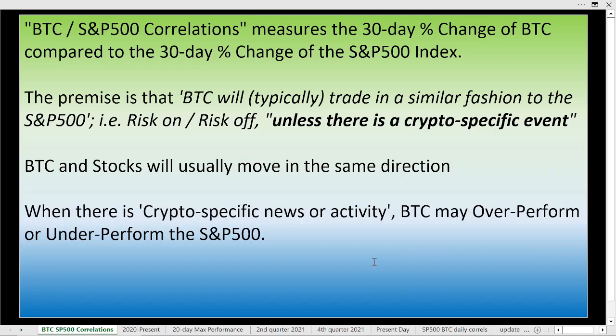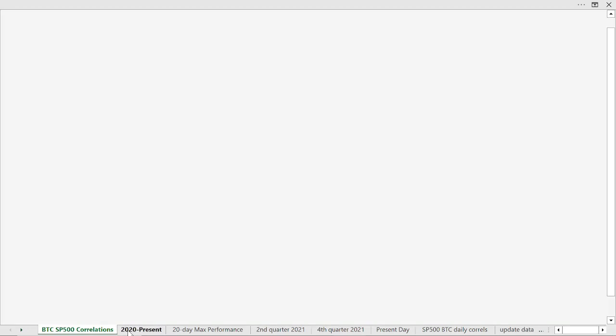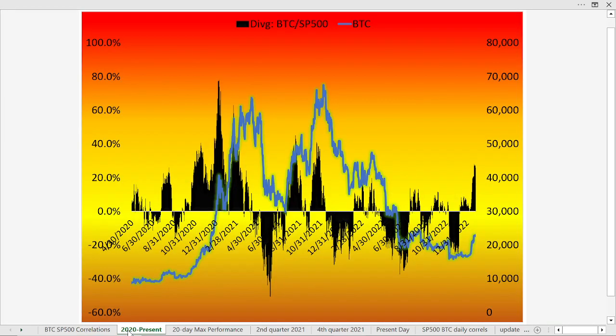Well, the idea is that should we buy Bitcoin when it's underperforming the S&P 500, looking for a value play, or should we buy Bitcoin when it's outperforming the S&P 500, looking for a strong trend that may be developing? Well, this is what the data shows us. The blue line represents Bitcoin. The black histogram bars show us the divergence in performance over the past 30 days.